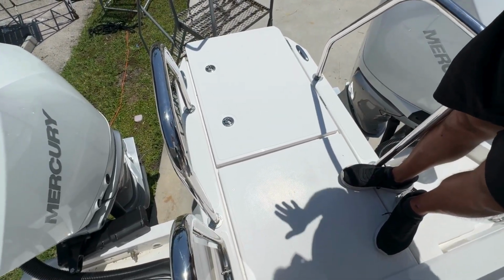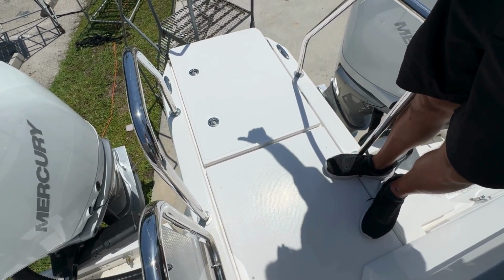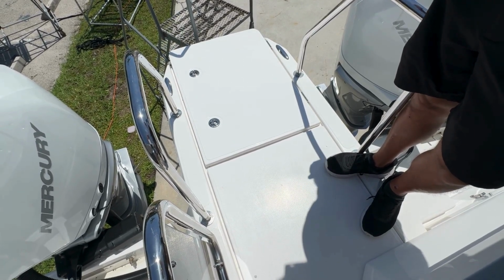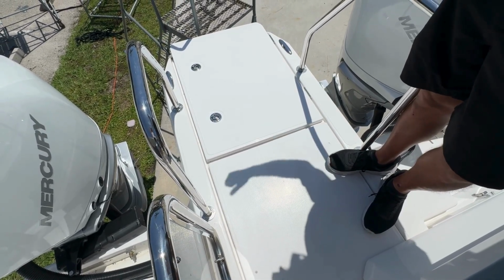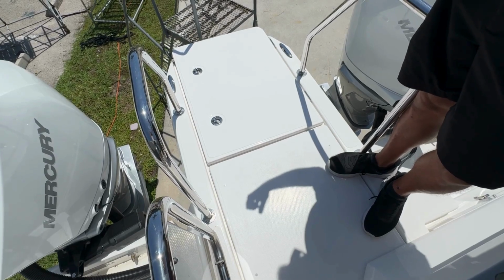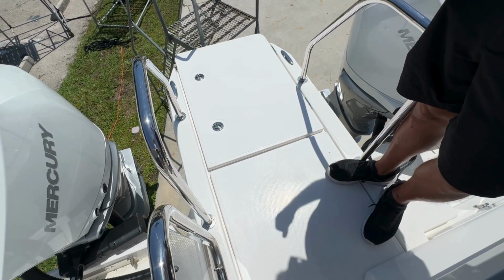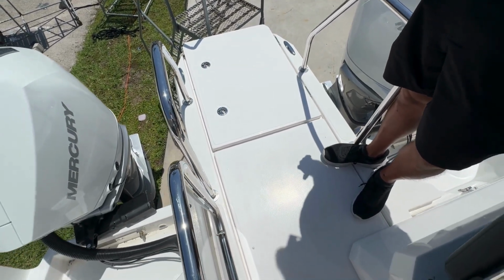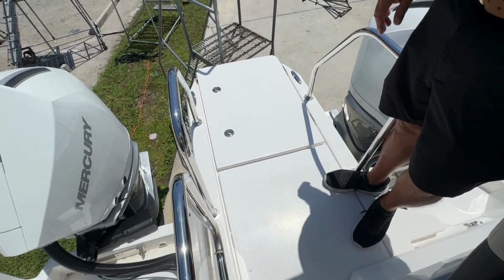It's one piece. It goes all the way out about 6 steps and then flips over. It's not telescopic, it's fixed, but it's a huge ladder. It gives you armrests, places to put your arms and pull yourself up. Excellent for diving, excellent for every occasion basically.